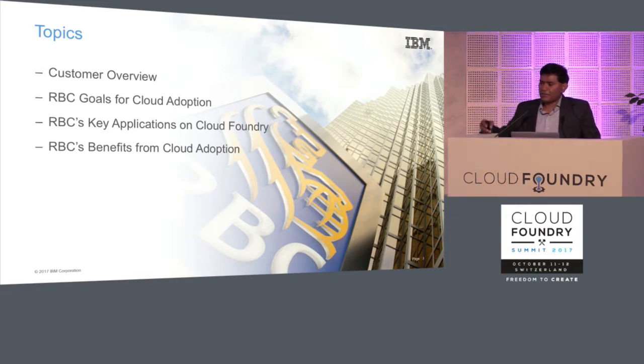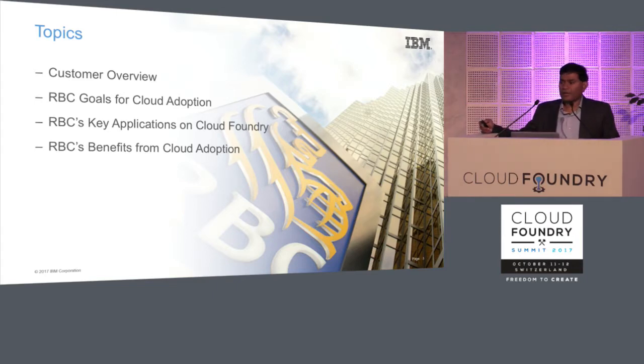I'll share some of the goals for cloud adoption and some of the key applications that RBC has deployed and running in production right now, of course, on Cloud Foundry with Bluemix. I'll cover what benefits RBC got, and also some of the engineering work that went in. As you might have seen this morning about the go-router changes, I can show you those design changes in action with some of RBC's online banking applications.